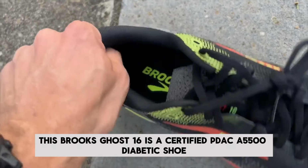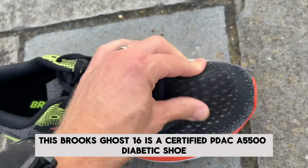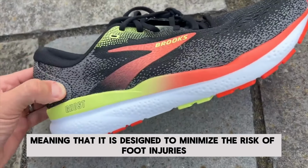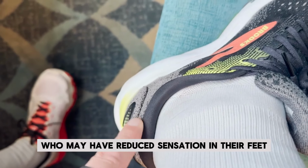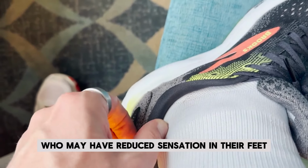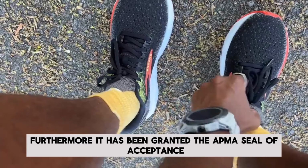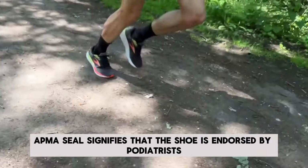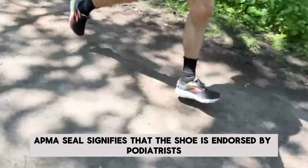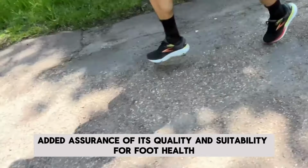This Brooks Ghost 16 is a certified PDAC A5500 diabetic shoe, meaning that it is designed to minimize the risk of foot injuries, which is crucial for individuals with diabetes who may have reduced sensation in their feet. Furthermore, it has been granted the APMA Seal of Acceptance. The American Podiatric Medical Association APMA Seal signifies that the shoe is endorsed by podiatrists, providing added assurance of its quality and suitability for foot health.